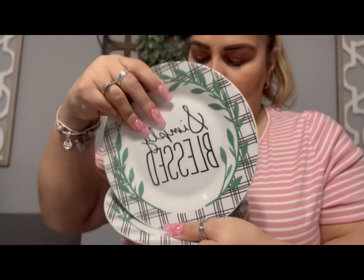And this one says, happy place. Now, literally, guys, the day that I went, they were putting all this stuff out. And I went back 2 days later, these were all gone. I only got one of each. I don't know what the heck I was thinking, you guys.